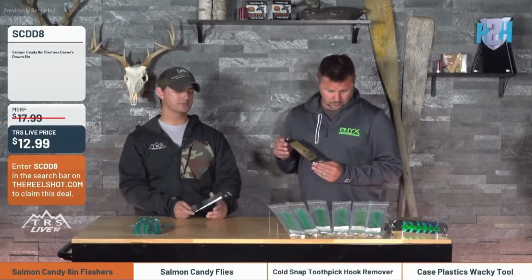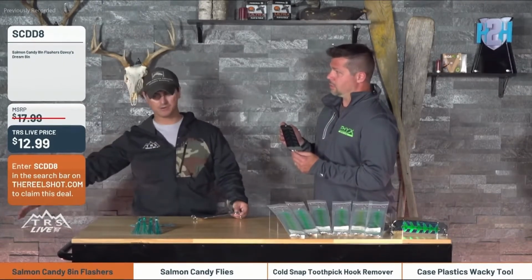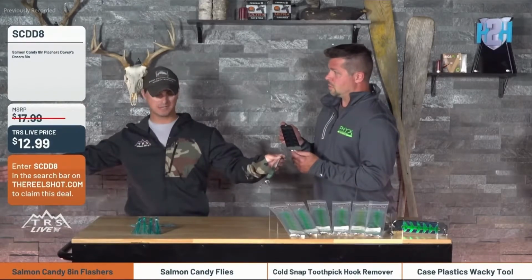So what I really like to do with flashers is I like to put them on dipsies. Explain that to me, I need to know what that means. I mean, a dipsy is either braid or wire on a disc that planes it down and out of the boat, and it's just hanging there.